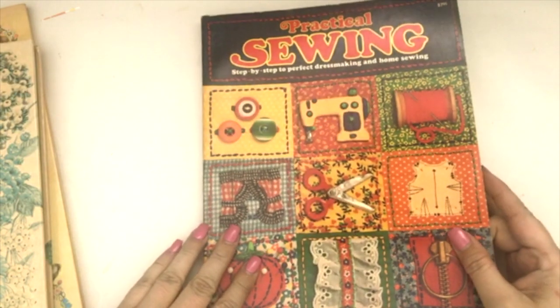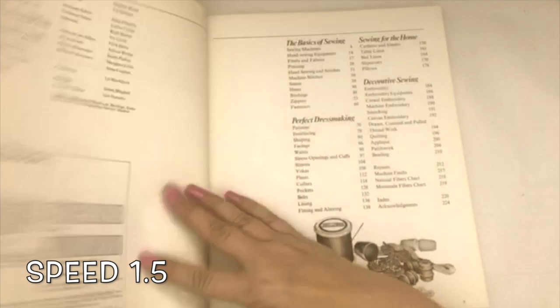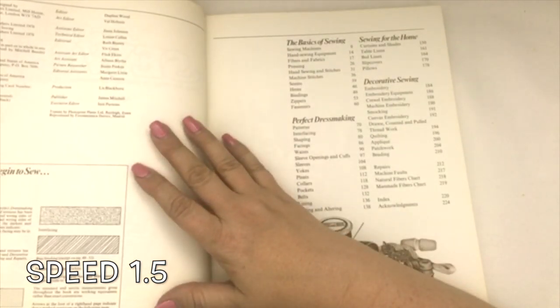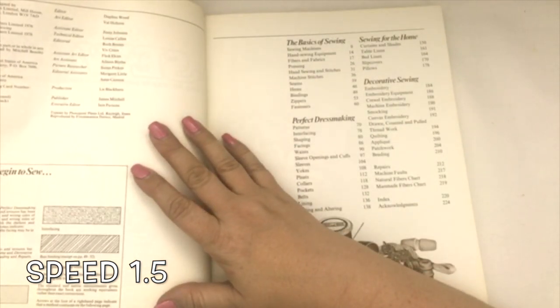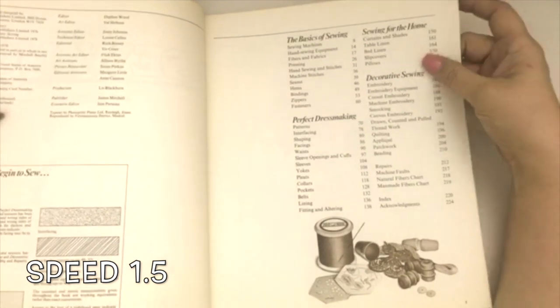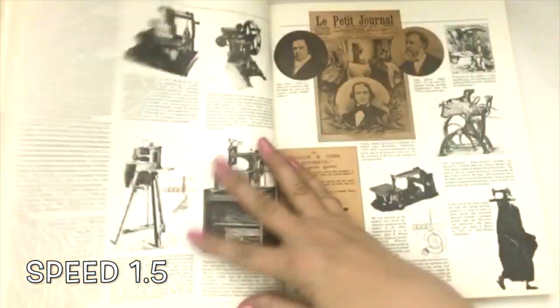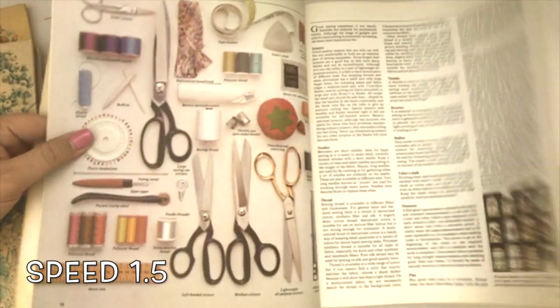And then I was excited to find this one, Practical Sewing. So it is a sewing book. Look how cute that illustration is. And this one is from '78, I guess. '76, '78. There are two dates on here. First edition was '78. And then this illustration down here. And look at that, that's really cool. It has really cool images in it.